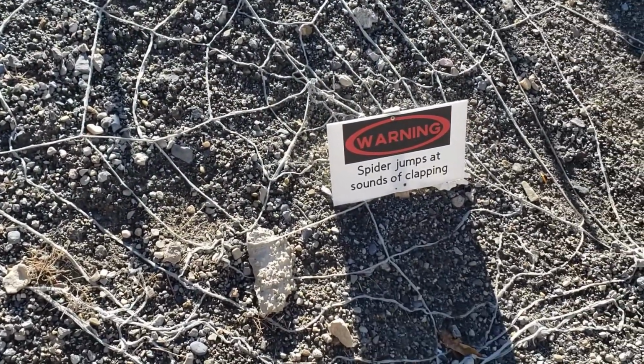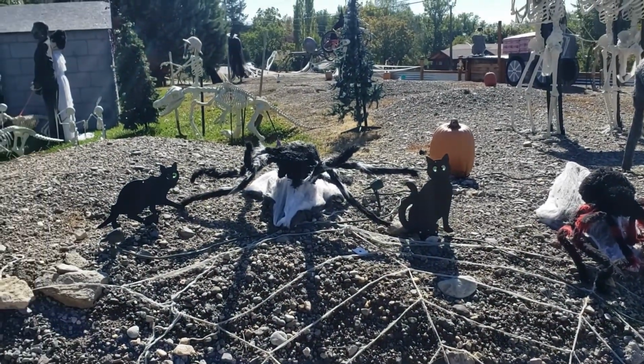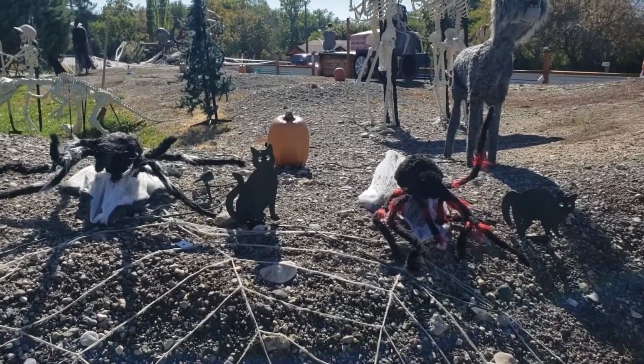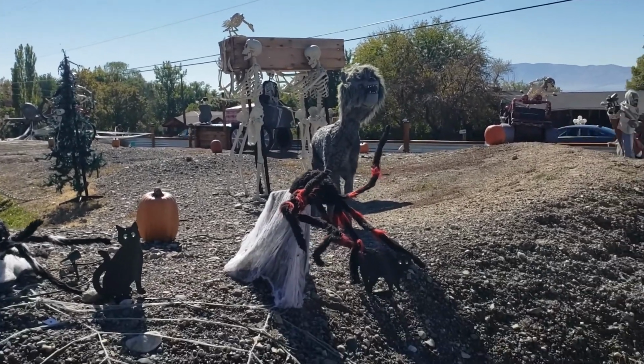Warning, spider jumps at sounds of clapping. Uh-oh. I don't know if I can do a clapping sound while I'm holding the phone. No. Oh, there you go. That startled me.